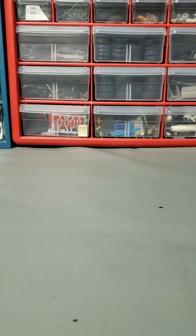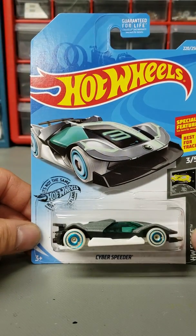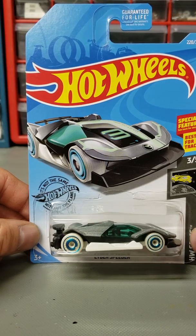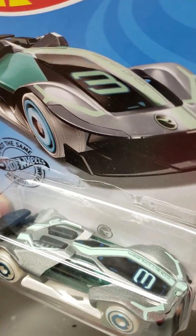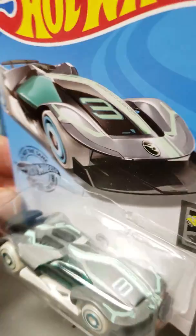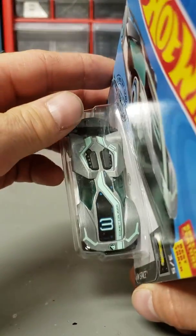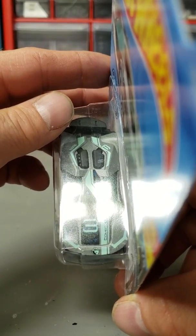Next up is the M case treasure hunt, the Cyber Speeder. And this one I found at the bottom of one of the dump bins. Just kind of right there is the thing for the regular treasure hunt. This ain't no Super, it's just a regular. And then of course, right there, if you can see it, right there in the front.